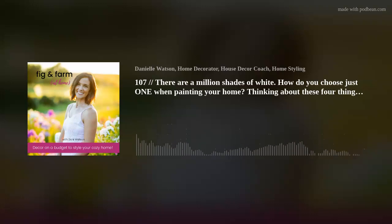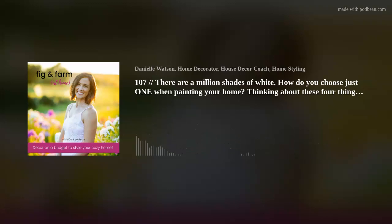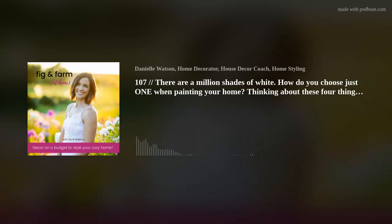How bright it is, how reflective it is, how the natural light hits it. Is it a cool undertone? Is it a warm undertone? What kind of colors do you decorate throughout the rest of your home? Are they cool or warm colors? And now, are you ready for it? Here are my top two. All right. I have one in each category. I have a warm white and I have a cool white.